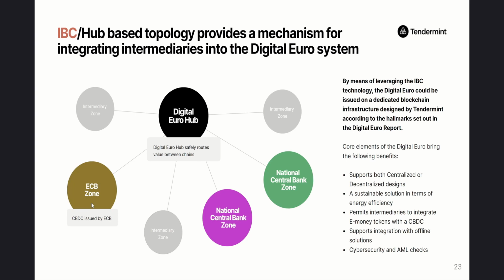By means of leveraging the IBC technology, the digital euro could be issued on a dedicated blockchain infrastructure designed by Tendermint according to the hallmarks set out in the digital euro report. Core elements of the digital euro bring the following benefits. Supports both centralized or decentralized designs, a sustainable solution in terms of energy efficiency, permits intermediaries to integrate e-money tokens with a CBDC, supports integration with offline solutions, and of course cybersecurity and anti-money laundering checks. The Cosmos ecosystem is growing really fast at the moment.